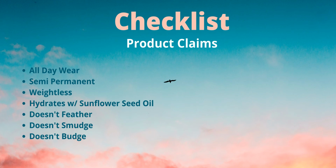The product claims checklist, I think I agree with all the claims that it has. I don't really agree with that it doesn't smudge or budge. It does if you don't eat or drink. It won't smudge or budge as long as it's dried down after your initial application. And until you eat or drink, it won't smudge or budge. But when you eat or drink, it's going to smudge, it's going to budge, and it's going to wear away there at the center of the mouth like you just saw on those photos.